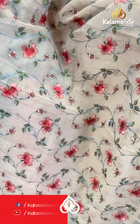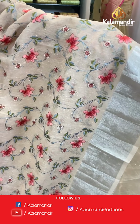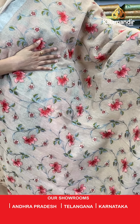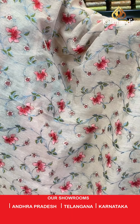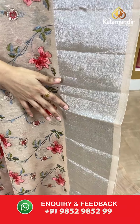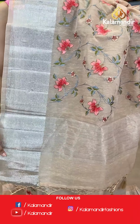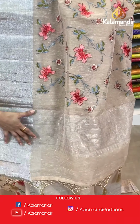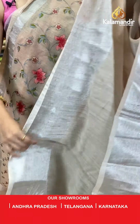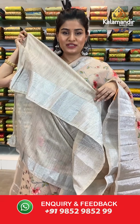Here comes another beautiful color combination of the saree, which is cream and red color, where all over body you will find floral jaal work with beautiful hibiscus flowers. All over the border you can see silver zari work going on. And if we talk about the pallu, we have silver lines on it with some tassels. And this saree is paired up with a beautiful contrast blouse along with the border.